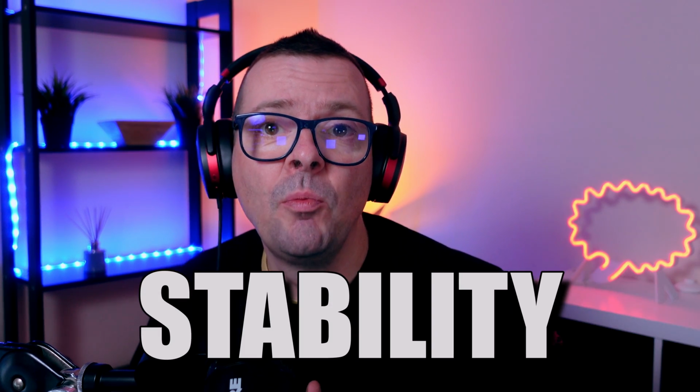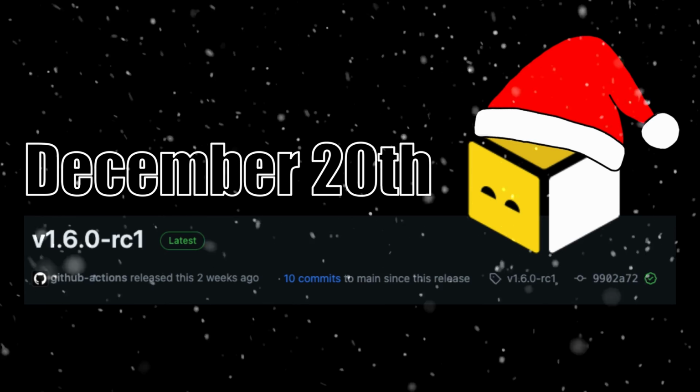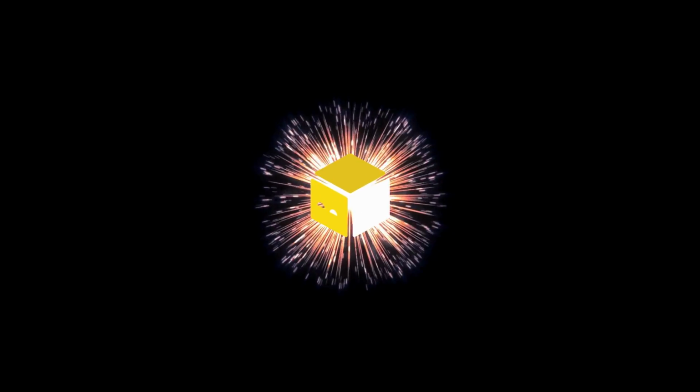The next few months saw a staggering amount of work stabilizing the code base, resolving compatibility issues, implementing test frameworks, and getting OpenTofu ready for production release. This led to the first stable release candidate being released on the 20th of December, just in time for Christmas. And now all that hard work has paid off, as OpenTofu have just landed their first stable GA release.